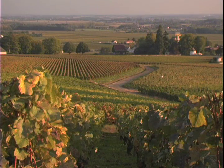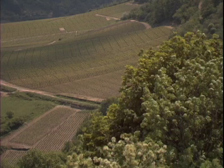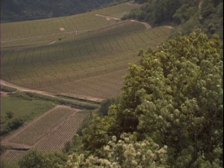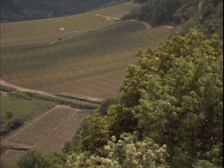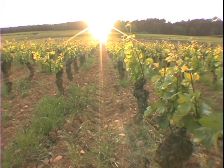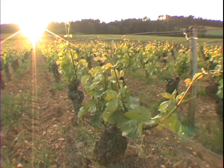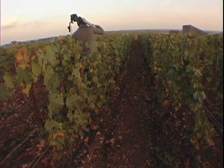The best Chardonnay is grown where the limestone is closest to the surface, and the soils are white and rocky. These areas are often on the hillsides where the topsoil is thinnest and roots can penetrate directly into the limestone layer. At the base of the hills, clay deposits form. The best Pinot Noir usually comes from vines growing in soils that are a mixture of limestone and clay.